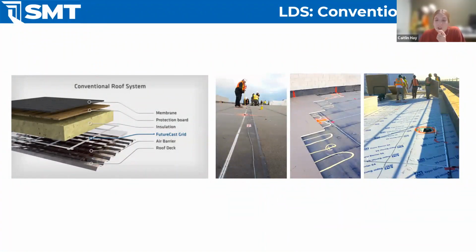So we install FutureCast in different roofing assemblies, conventional roof assemblies being one of them. These are the typical roofs found on large warehouses with membrane on top of layers of insulation and a roof deck below. These assemblies are meant to be dry, with the waterproof membrane protecting the entire assembly from the outside. When we monitor conventional roofs, we're looking for the presence of moisture beneath all of these layers.